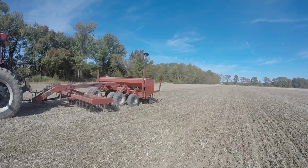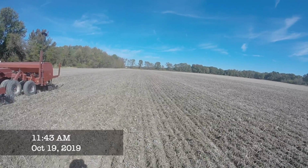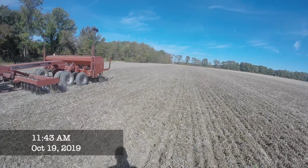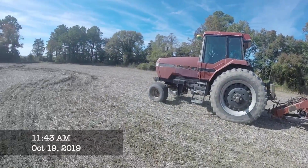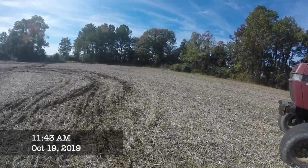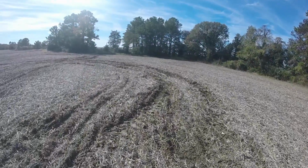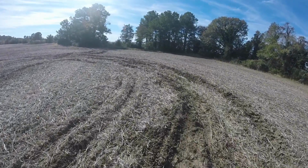I have started planting wheat today. I am no-tilling the wheat here into the soybean stubble, but this is what I am dealing with here. As you can see, I've only got a two-wheel drive tractor, but I should have a four-wheel drive tractor here.